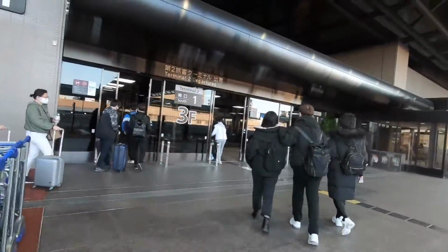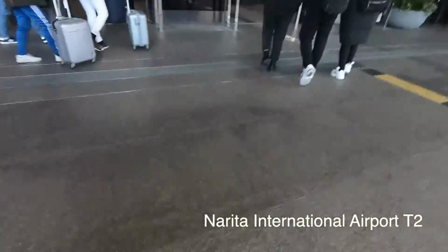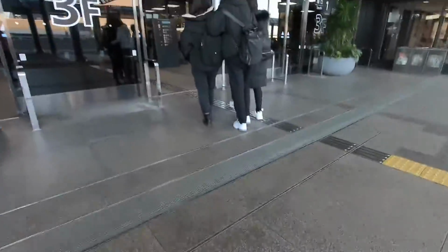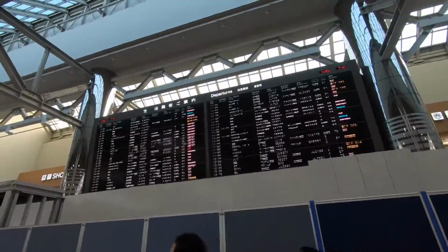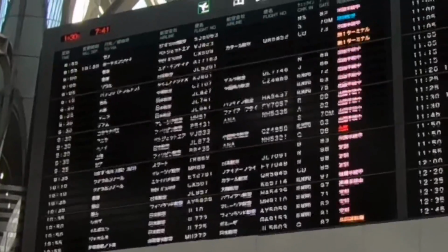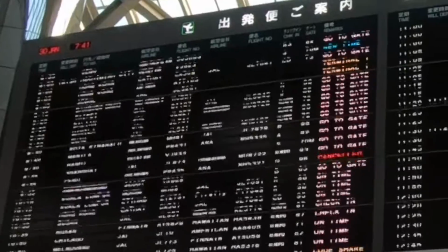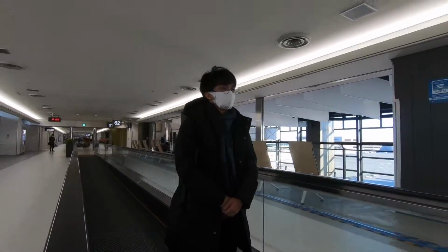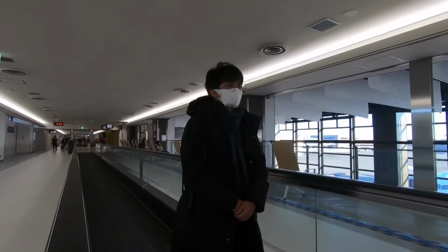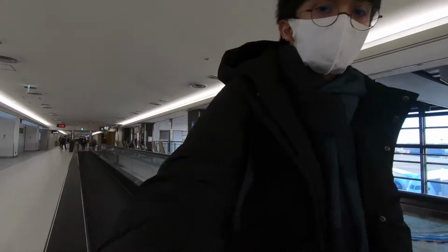Japan Airlines uses Terminal 2 in Narita Airport. Let's take a look at all these flights while waiting for my turn in customs clearance and immigration. It isn't a long walk from immigration and I finally reached gate 63 where our flight will be waiting for us.